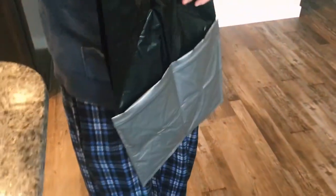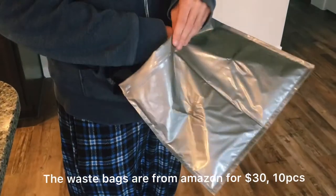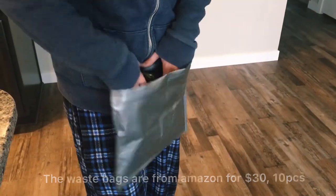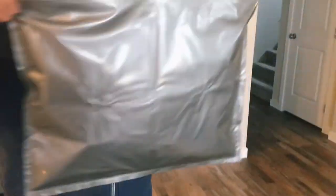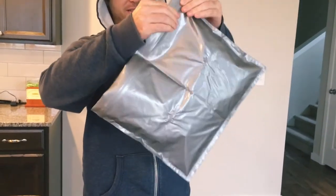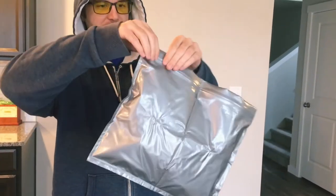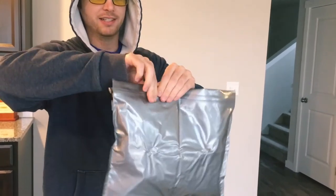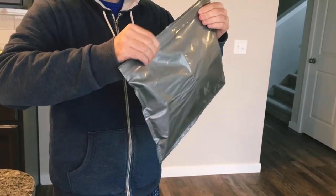And then when you're done with it, just roll it on up, I guess. And then you can Ziploc it, and now you can dispose of your byproduct without being, you know, it's a little less disgusting, I guess. Yeah. The whole goal is just to make it less disgusting.